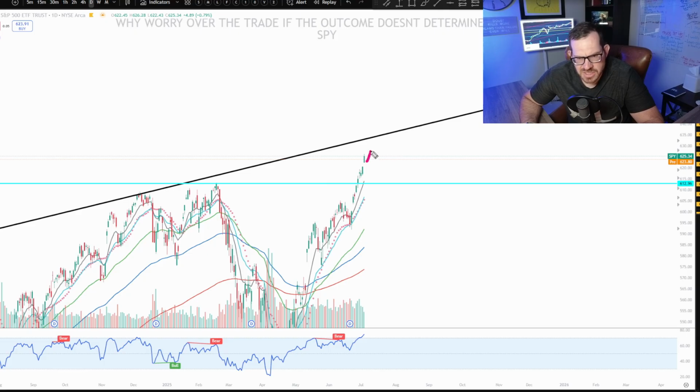The higher this thing goes without a pullback, the steeper the retest will tend to be, because just that many more people will be taking profits. So we just want to be careful of that. But if we fail to hit this 630 mark here on SPY and we start to pull back, I think a lot of buyers are going to be sitting here at 615. So watch for that level. It's going to be really, really fun this week.